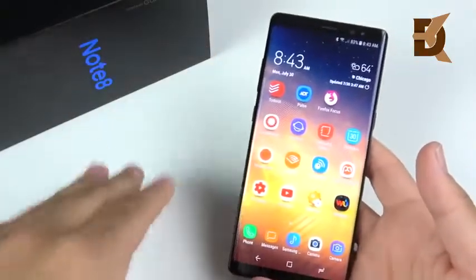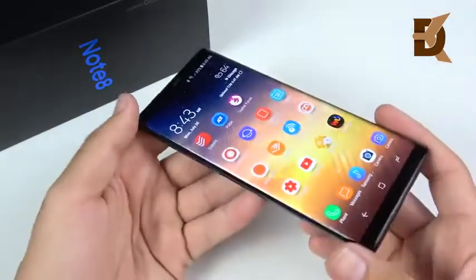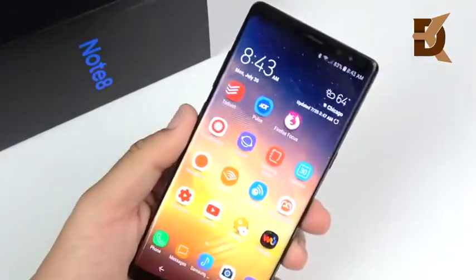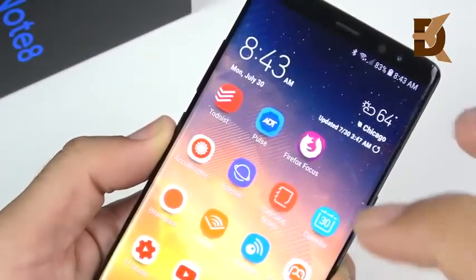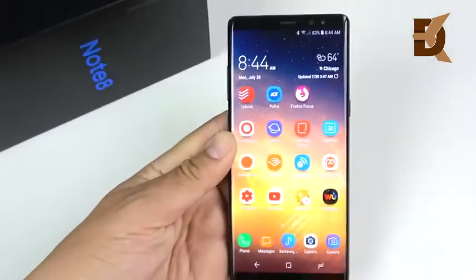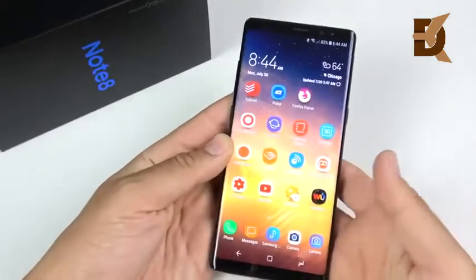but it's still top notch in its color reproduction, and the OLED panel that was put on the Note 8 is probably one of the best in the business in comparison to a lot of other smartphones. It just stands out. It looks like a sticker on the display. It's really beautiful, and even if you bought it now, you're still getting one of the best displays on planet Earth.